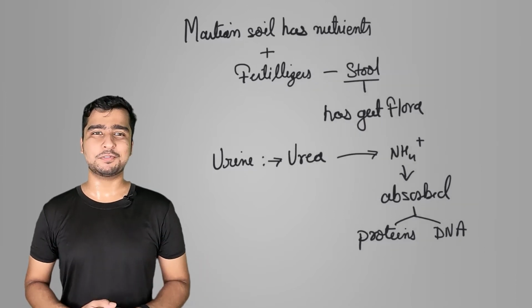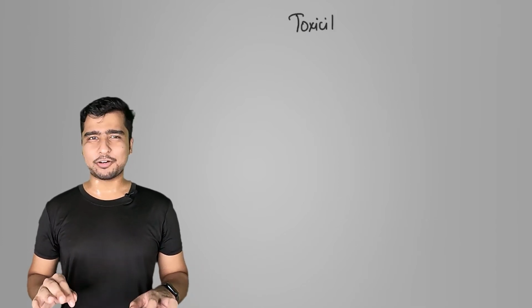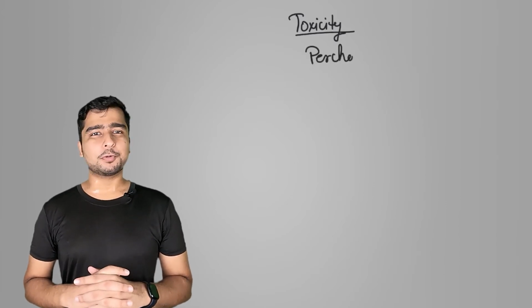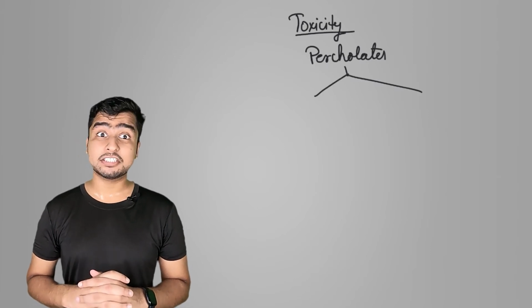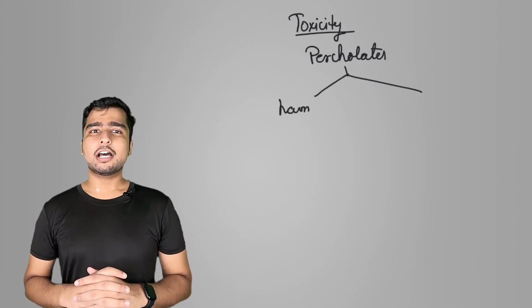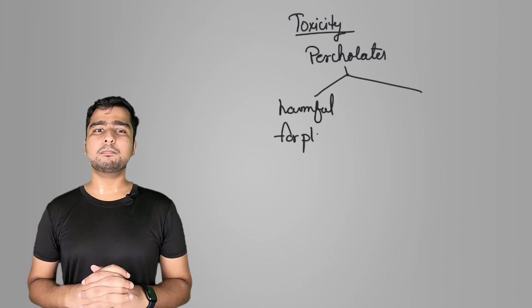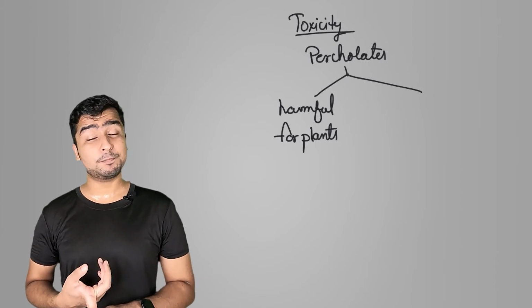What else do you need for photosynthesis? Do you think plants had everything that they need? Until now, I think it checks out. It has almost everything that we need. Now, what's the problem? The problem is Martian soil also has a lot of perchlorate, a form of chlorine. Now, the problem with perchlorate is it gets into the plant system slowly but can be harmful for plants.